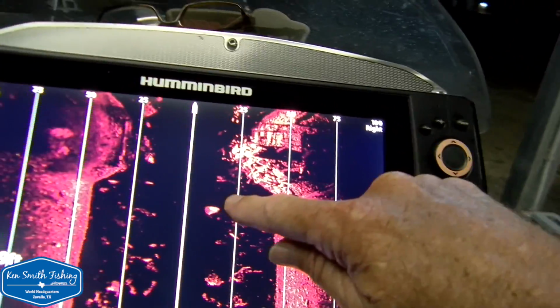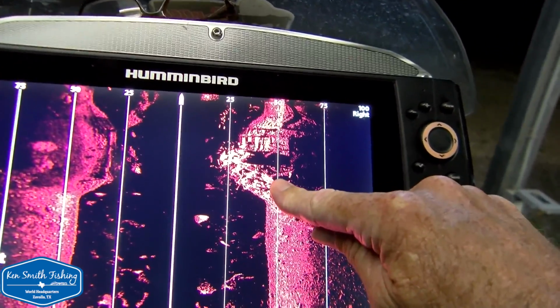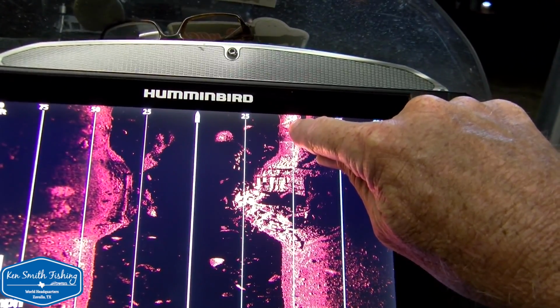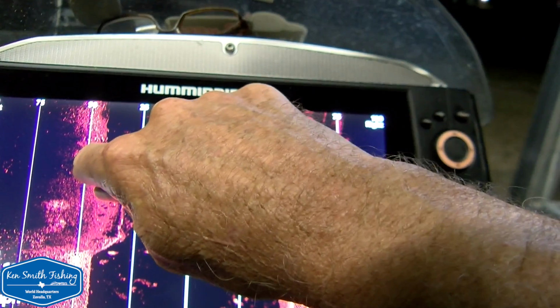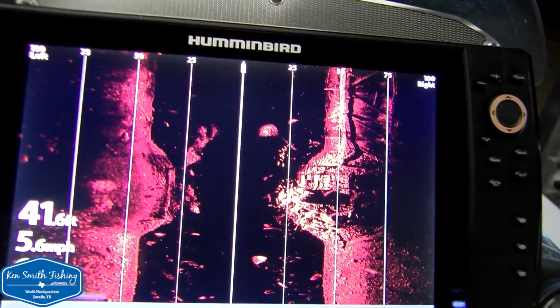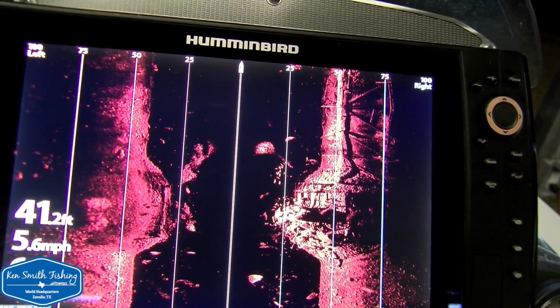You're 41 feet deep, so you've got to subtract however many feet deep you are to know how far out to the side that actually is. So in 41 feet of water, that's only 9 feet off the side of the boat. If you think about it, it makes sense, but most of us don't think about it. That object right there at 52 feet is really only 11 feet off the port side of the vessel. So it's just something you've got to play with your side imaging to kind of figure out.